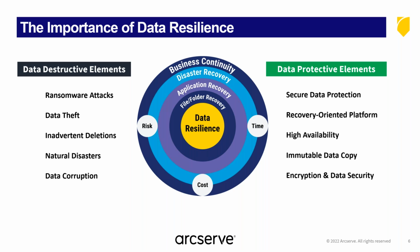So what's the importance of that data resilience? I've gone through those destructive elements, when we talked about the lifeblood of the business and the elements that put it at risk. The only one I didn't mention was natural disasters, and I live in Florida. You'd think I'd mention hurricanes, right? But there are those destructive elements, and then there are those protective elements.